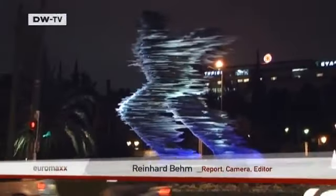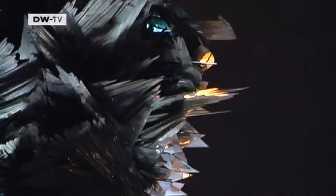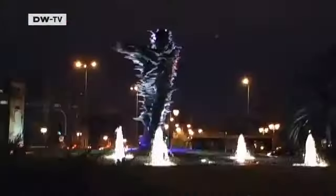The runner statue also develops a magical effect at night. The lights of the city are reflected in the glass-winged spirit, almost like a signal from an alien spaceship preparing to take off.